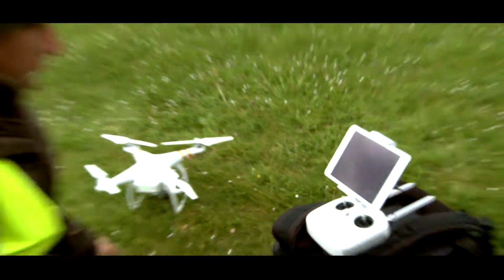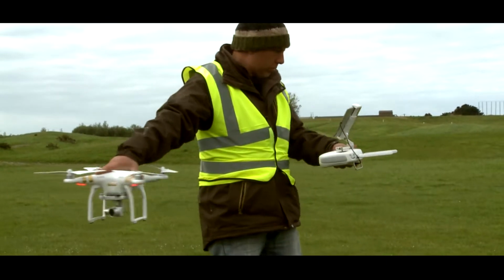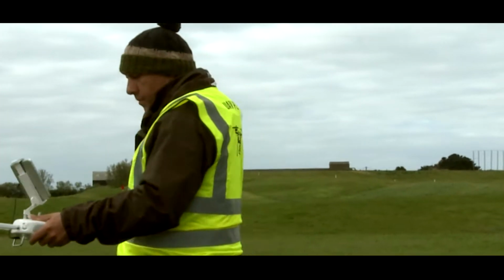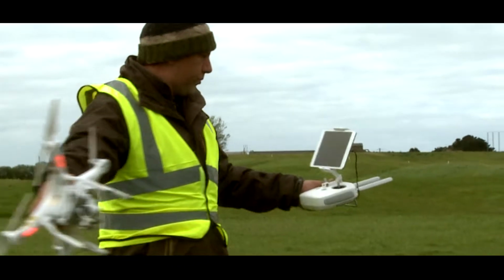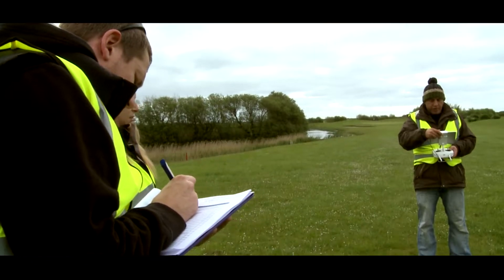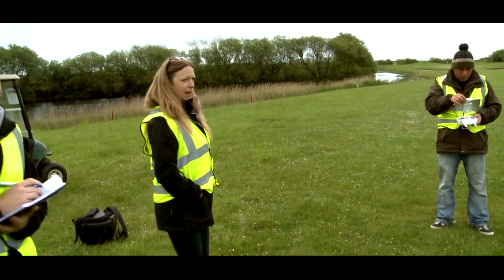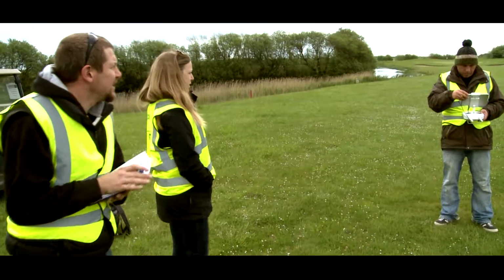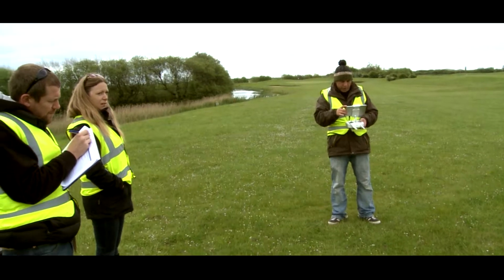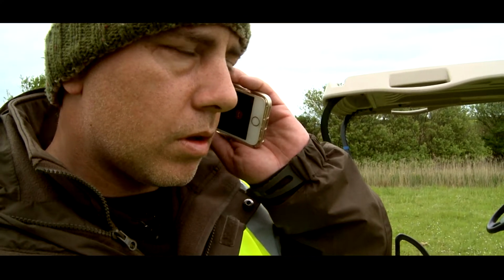So now we're going to go through a calibration process. So calibrate the compass. Residual power 4338. Okay, we have golfers coming out onto the course to the right. I've set the flight altitude to 60 metres to return to home. Right, stand by.